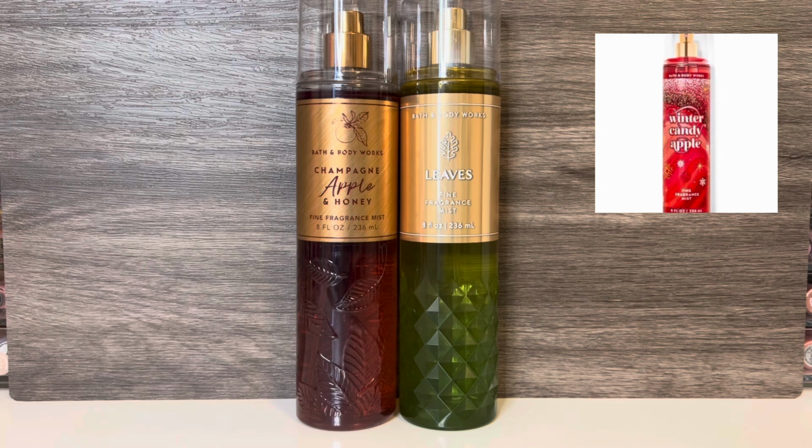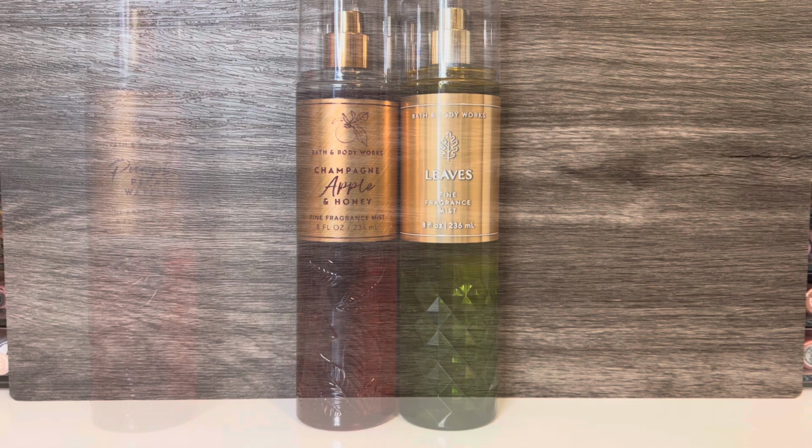I didn't include Bath & Body Works Winter Candy Apple in the comps, but I wanted to mention that it also has an apple cider feel, but it has a lot of cinnamon. So it is more spicy than Champagne Apple and Honey, but it's less spicy than Leaves.